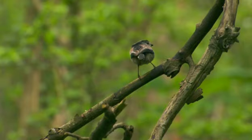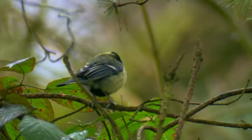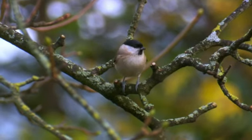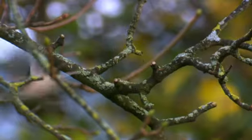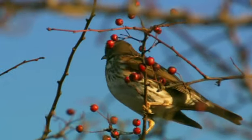They also live in different habitats, which have different flying problems. In a woodland or garden, birds need to be able to take off quickly to avoid danger, and need to be very manoeuvrable to avoid trees and other objects.